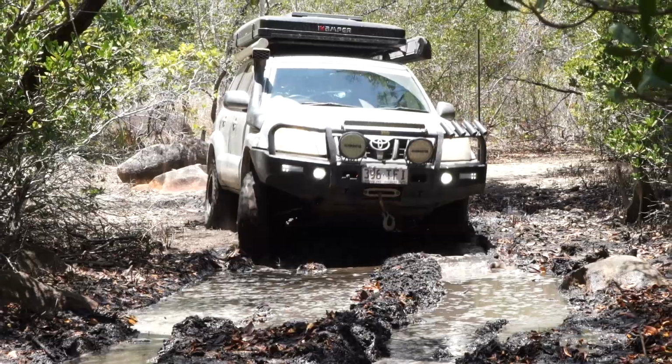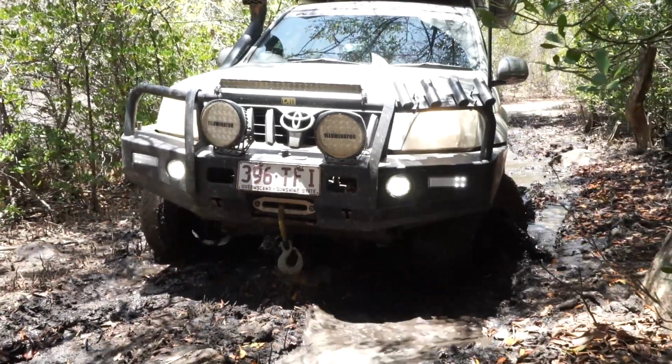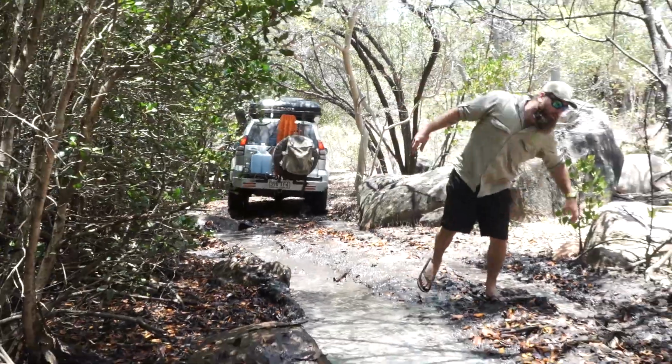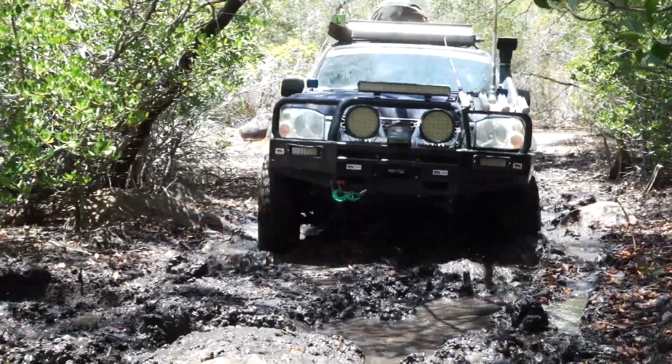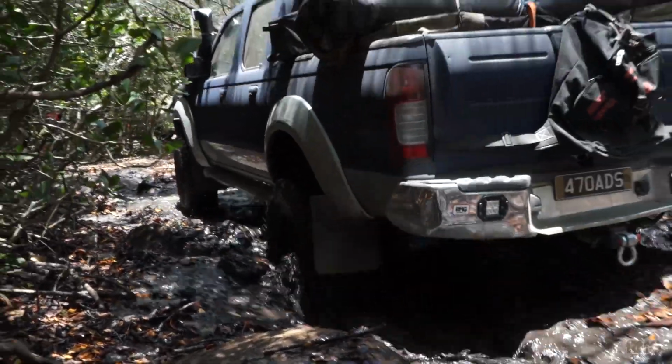It's Spud's turn now. No, sorry, it's Maddie's turn now. You can see our whole goal is trying to avoid that rock. Spud's up, ready to go. I think that is the first time in history the Navara made something look easy. That was a piece of cake.